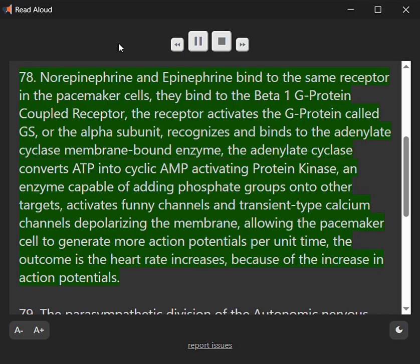78. Norepinephrine and epinephrine bind to the same receptor in the pacemaker cells. They bind to the beta-1 G protein coupled receptor. The receptor activates the G protein called Gs, whose alpha subunit recognizes and binds to the membrane-bound enzyme adenylate cyclase. The adenylate cyclase converts ATP into cyclic AMP, activating protein kinase, an enzyme capable of adding phosphate groups onto other targets. This activates funny channels and transient-type calcium channels, depolarizing the membrane and allowing the pacemaker cell to generate more action potentials per unit time. The outcome is the heart rate increases, because of the increase in action potentials.